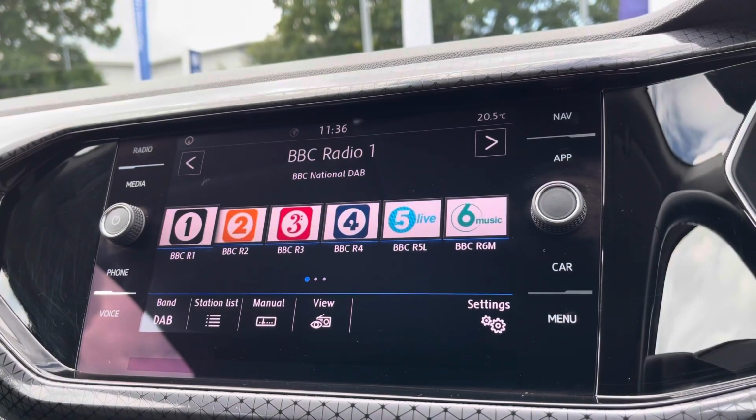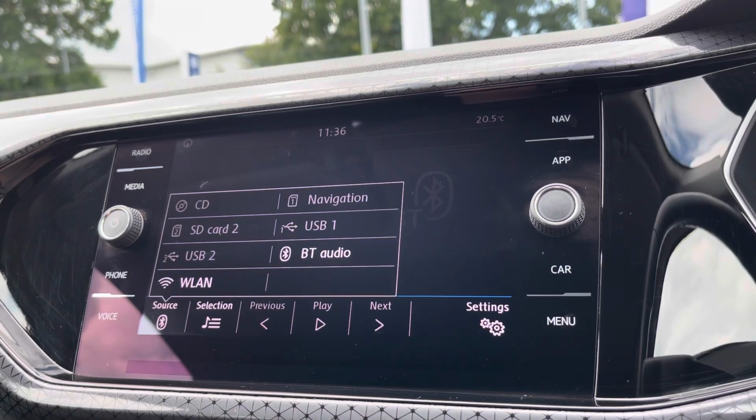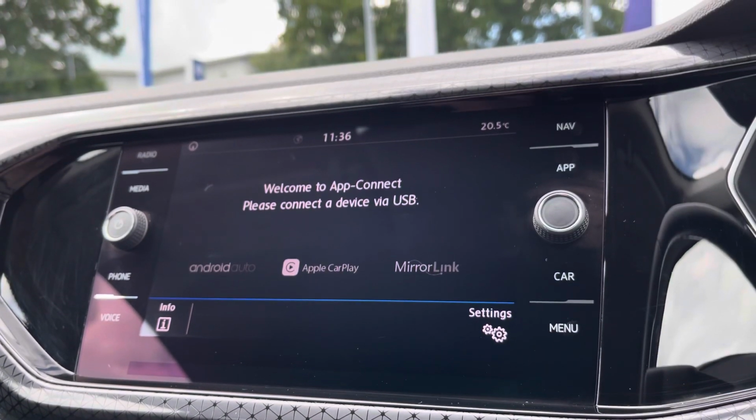Alongside digital radio and multiple media functions such as your Bluetooth, you've also got Android Auto and Apple CarPlay, allowing you to mirror apps from your smartphone directly onto the screen, such as Google Maps, Waze, Spotify and many more.